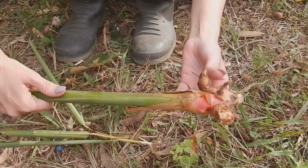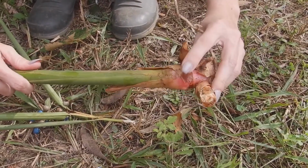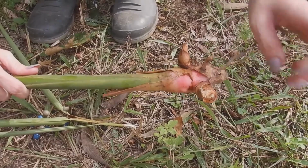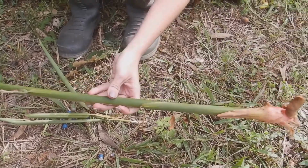So this is the native ginger. This is the ginger root we dig out of the ground, just like an exotic ginger that you buy from the supermarket, but not so much of a strong taste like our exotic ginger. It's a lot more tolerable, I believe. So you can eat that part of it, you can chew on it, chop it up, use it in cooking.